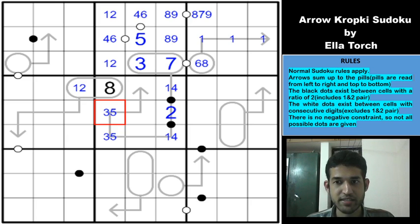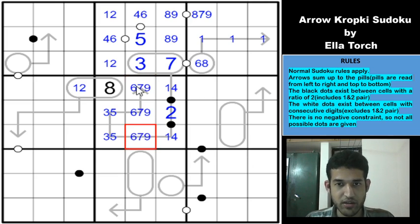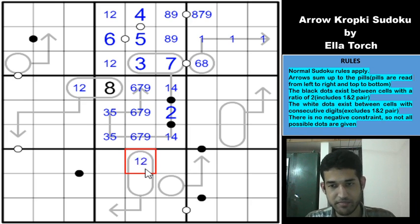And the remaining candidates in box 5 are 6, 7 and 9, right? 6, 7 and 9. And you have 6 here, which means that this must be a 4 and this must be a 6. And now the remaining digits in column 5 are 1, 2 and 8. So you can pencil mark them.